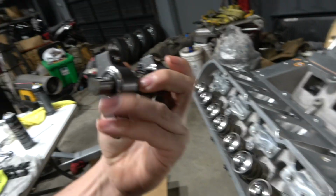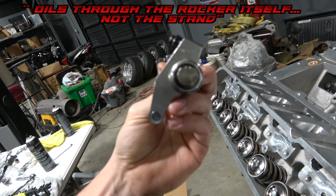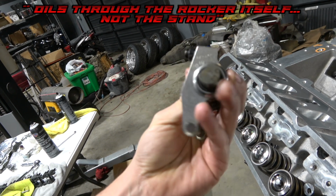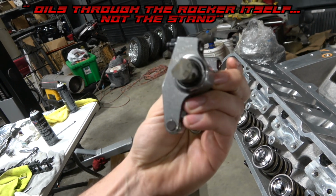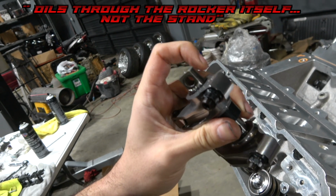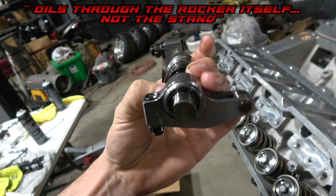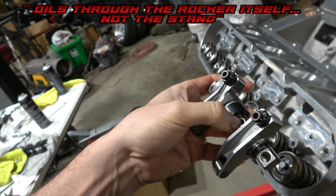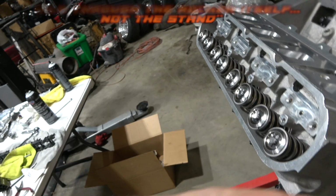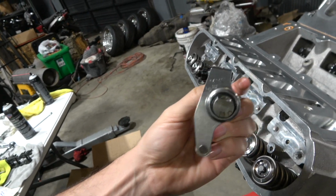The T&Ds go through the rocker stand. So that's what I like. It oils this needle bearing here a little bit better. And you do have to pay attention if you take them apart, because you can't put them on backwards or anything like that. You'll tear some stuff up. Just like the Hemi stuff, it oils through the stand. So that's what I like about this. It's not just hemorrhaging oil everywhere. It's making sure that the needle bearings 100% have the proper lubrication.